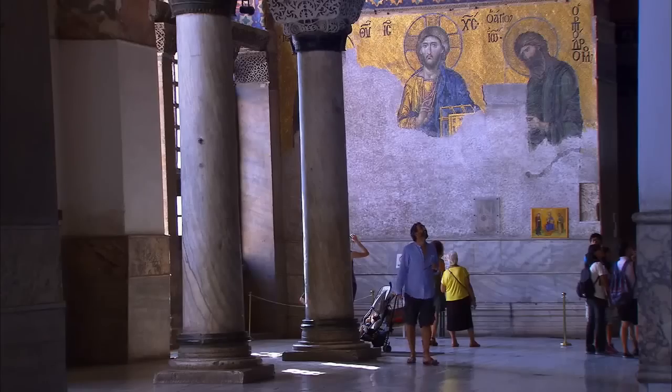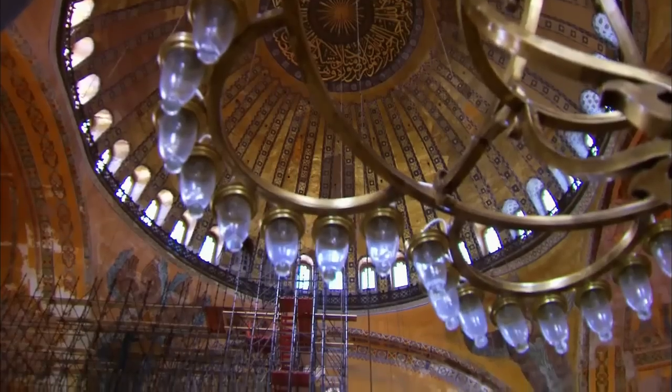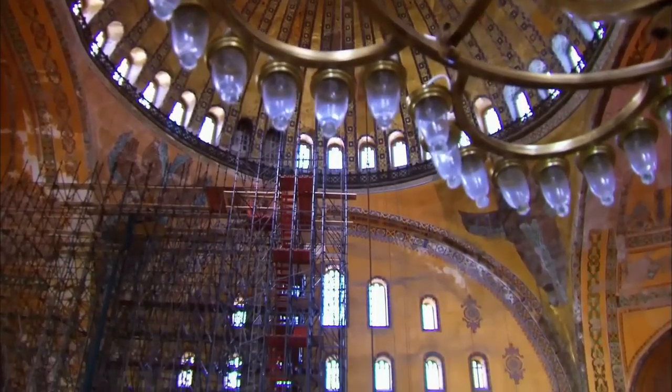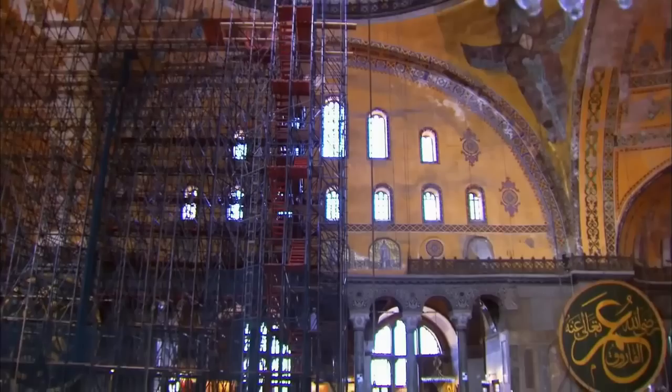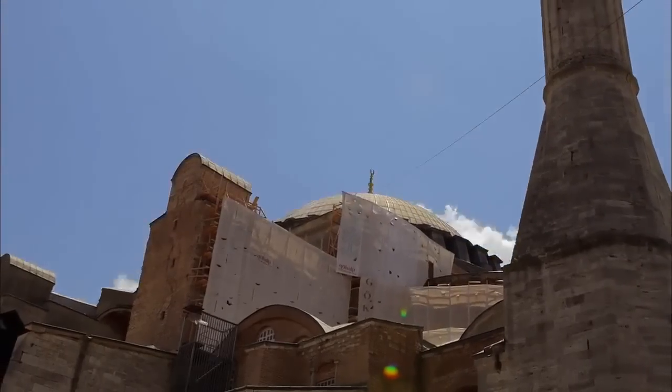We don't think of Hagia Sophia based on the meanings other people assign to it. Hagia Sophia has an identity of its own. It is a monumental building. It is a special building. Our goal is to pass it down to the next generations.